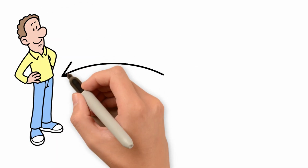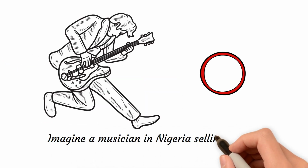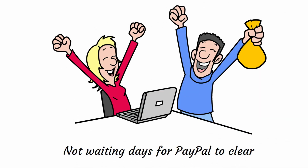Web 3 lets creators earn directly from fans. Imagine a musician in Nigeria selling albums as NFTs to fans in New York, without Spotify taking 30%. It lets freelancers get paid globally in seconds, not waiting days for PayPal to clear.